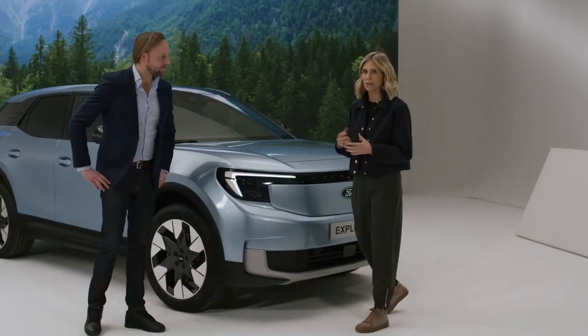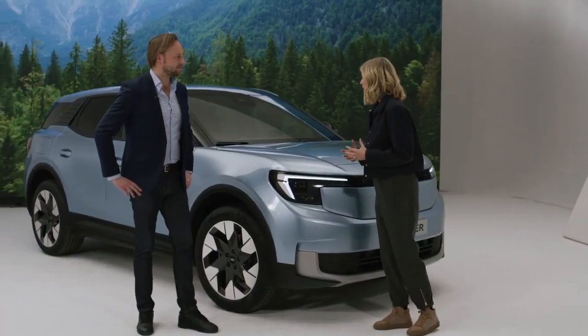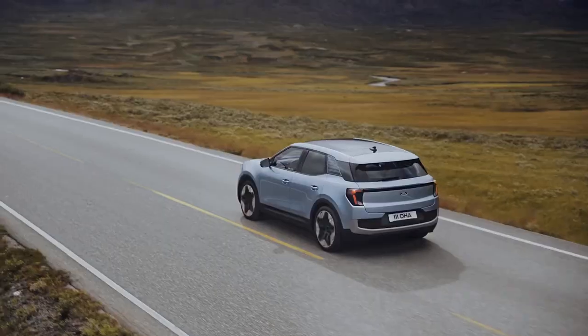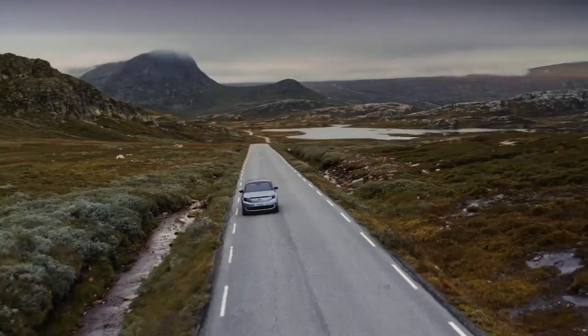Let's kick off with the striking, uncompromised design of the Ford Explorer. Joining me now is Jordan Demke. Jordan, thanks for joining us. Where did the inspiration come from? Well, when we set out to design the Explorer, we really wanted to design a very bold and confident vehicle, something that would really exemplify the spirit of adventure and exploration.